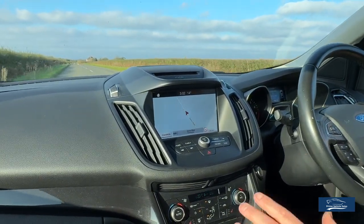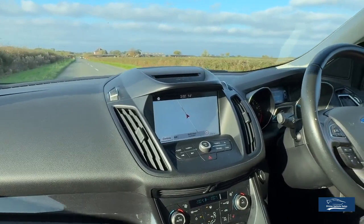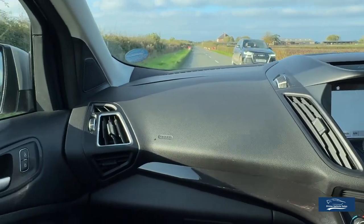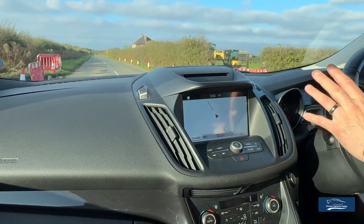Manual gear change works perfectly on the little gear shifter, no warning lights up on the dash, but with 21,000 miles on the clock you wouldn't expect it to be anything other than an A1 car, which it basically is. It's a really nice example.